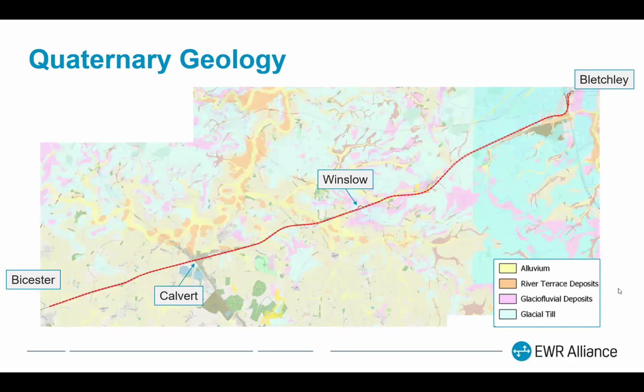Moving into the Quaternary geology, the site very much lies at the reported most southern extent of the Anglian glaciation, which is about 350,000 years old. The BGS mapping shows the glacial deposits very much to the east of the site, particularly around the Winslow area. You can see the light blue and the pink is glacial till and glacial fluvial deposits, which very much map that extent of the ice sheet. There's also across the site alluvium and river terrace deposits, which are attributed to the tributaries of the River Ouse in the area. And so, across the site, particularly from section 2B and 2C, we've got a lot of Quaternary and superficial geology that we needed to think about and understand as we went into the design phase.